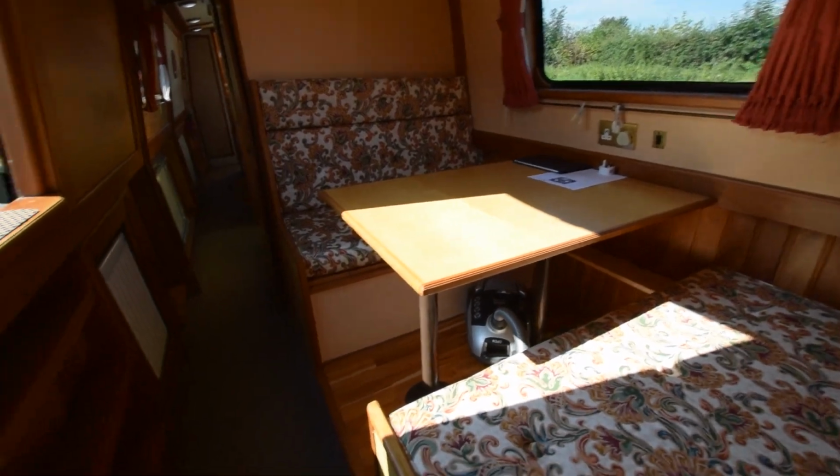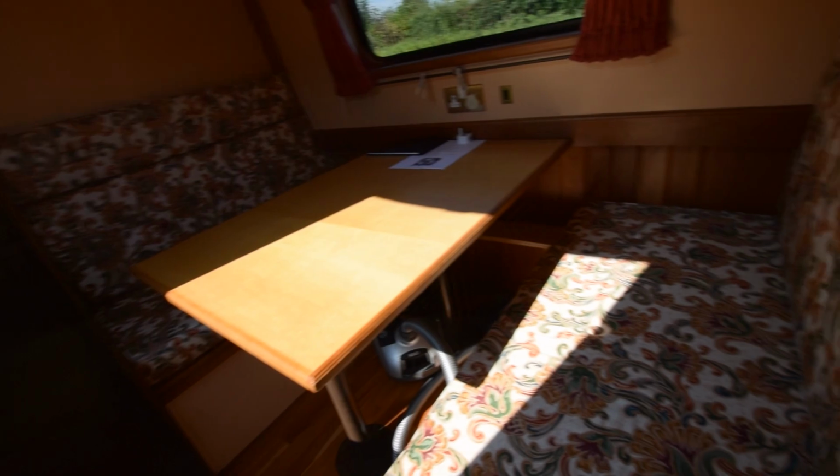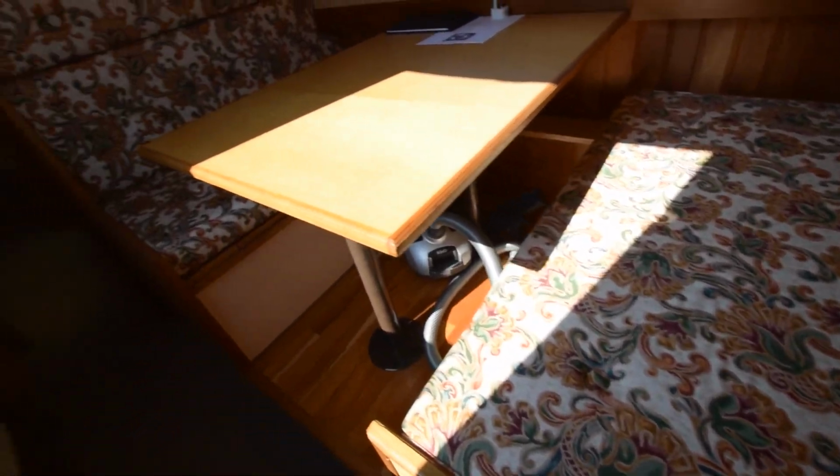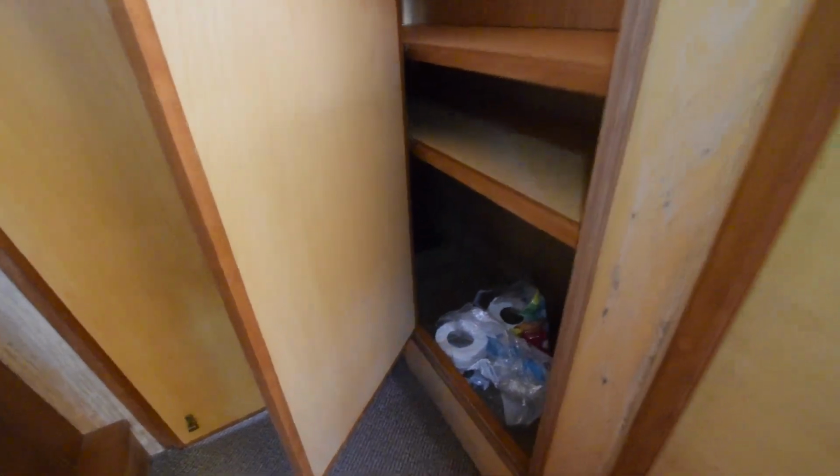A dinette behind the galley. It's a separate dining area. So there's another side hatch there with a roof hatch. This turns into a spare double berth, the storage underneath, and a lovely view from the table through that side hatch. And down to the corridor. Either side of this door is another door which gives you access to, I suppose you'd call it, a double wardrobe. Very good space. Shelves at the bottom of it.